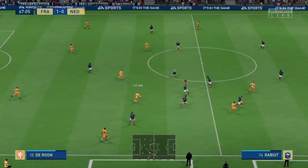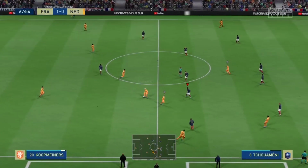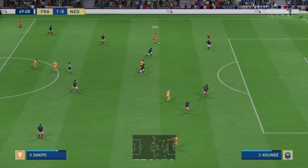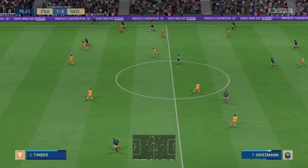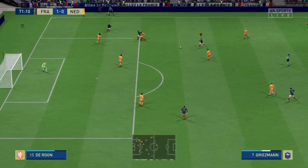Frankie de Jong. It's with Colt Mainers. Depay. Now moving the ball impressively here. And then the commentator's curse comes into play. 20 minutes remaining. Showing a lot of guile there.